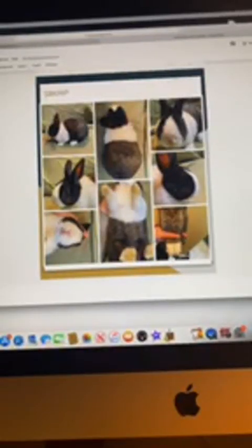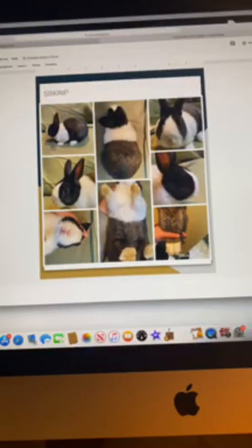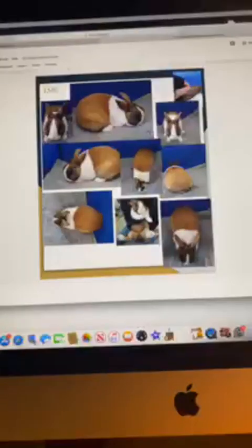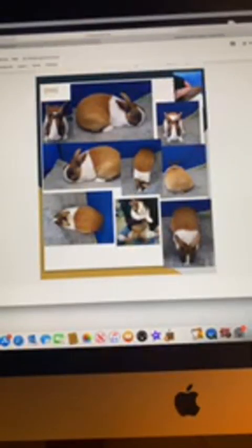And the senior doe was best opposite sex of variety, AF1. Okay, so she's best opposite sex Steel. Best of variety Steel was this junior buck. And in the torts, we had best of variety going to the senior buck. And we did not pick an opposite because I don't think that the doe competing actually was tort. So EM5 is the tort senior buck. He was best of variety.